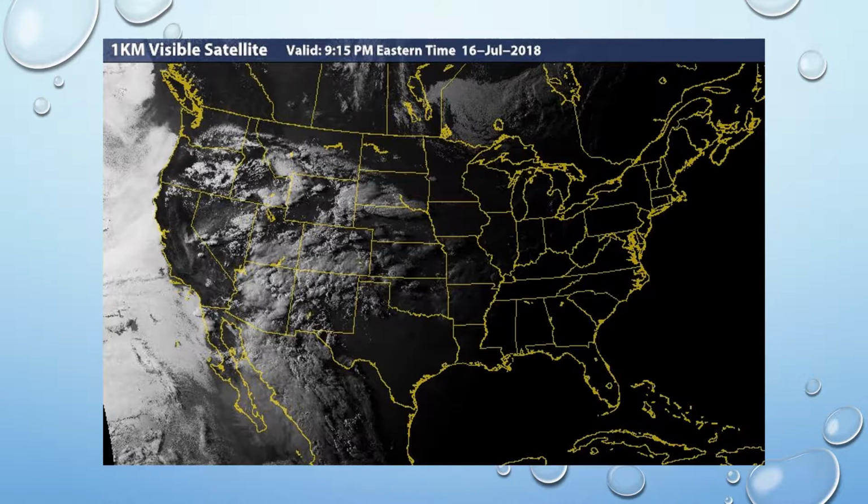Not a lot of activity going on the East Coast. Speaking of clouds, once you get to the Midwest and the West Coast, you can see there's quite a few more clouds, such as the Four Corners area. Most of those four states are covered by clouds. The border between Idaho, Montana, and Wyoming, there's quite a few clouds there. And then central and eastern Oregon, there's quite a few clouds over there also.